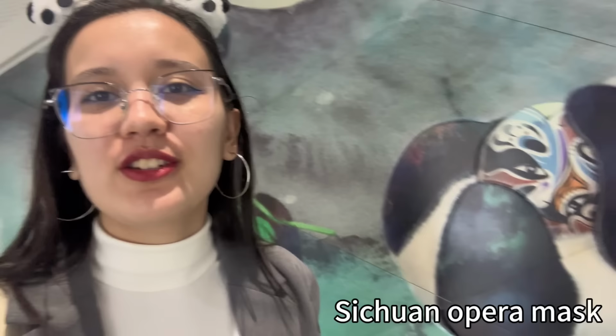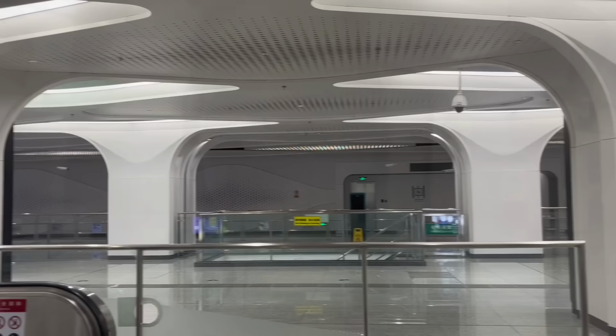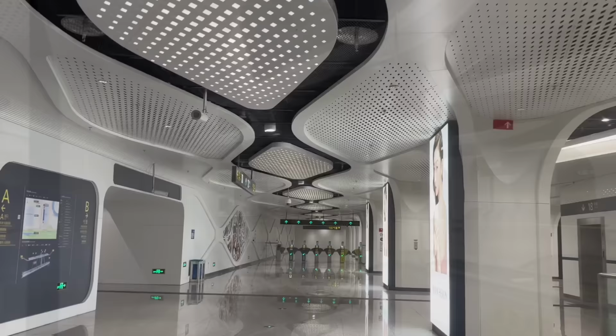But at the same time, here you can see pandas and Sichuan opera. Something related to Sichuan opera. So they were able to combine both cultural and, you know, technological features together. And I think it's really cool. I think I'm alone now here. No people.